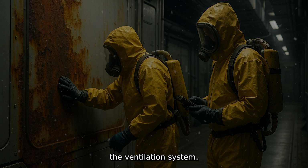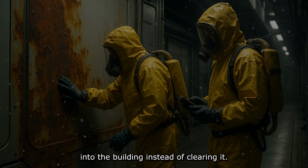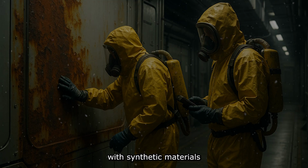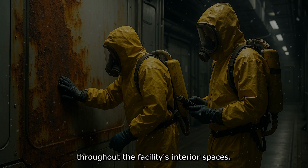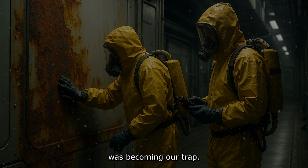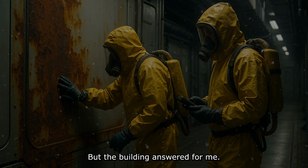"The ventilation system," she gasped through her respirator. "It's pulling the agent deeper into the building instead of clearing it." Of course. The ductwork was lined with synthetic materials that were now breaking down, creating a feedback loop that concentrated the corrosive agent throughout the facility's interior spaces. What should have been our protection was becoming our trap. How long before? I started to ask, but the building answered for me.